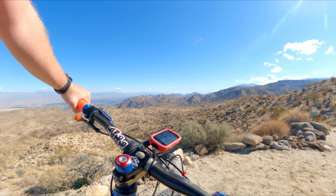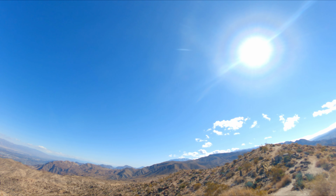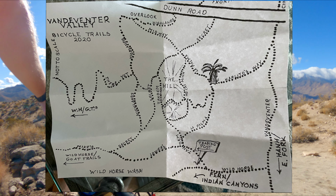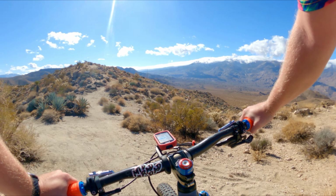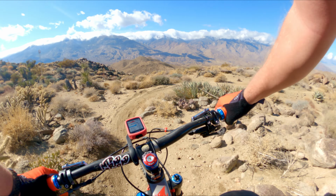Solo ride today, looking for new trails that possibly got built out here. I have a crude map, but it's pretty crude, so it's a little hard to find where this stuff might be, but we're gonna start with Han. Let's drop in. Tons of grip today.